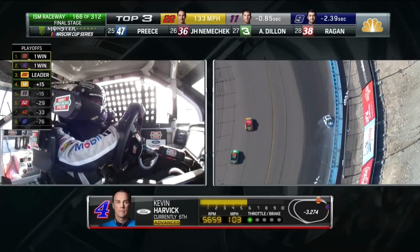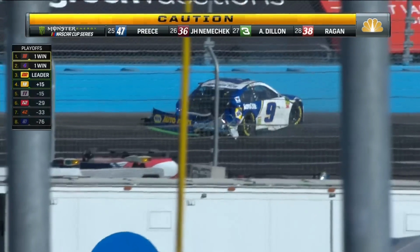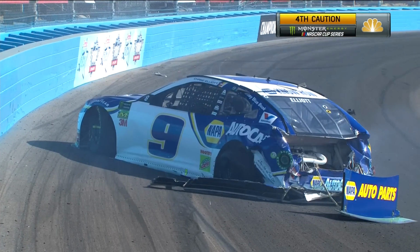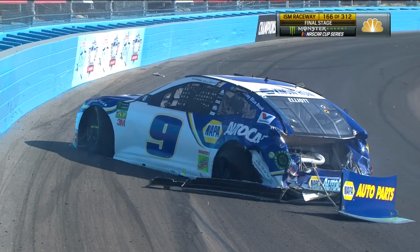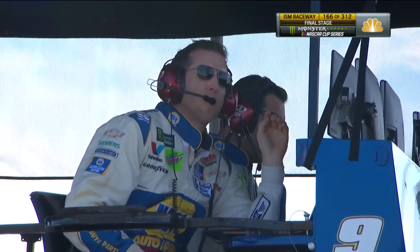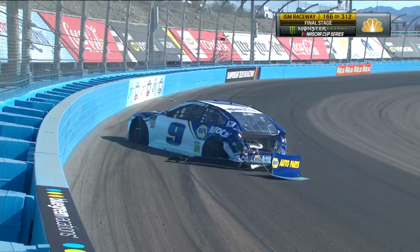Around goes the 9. Chase Elliott hard into the wall. The back of the car's gone. Wow. That is a big impact. Yeah, day is over. Fire, left or right, Alan, I don't know. Gustafson, I think he had a left rear tire go down.